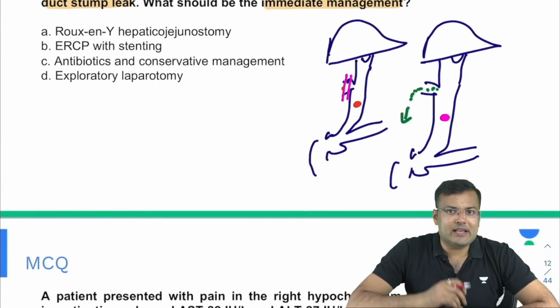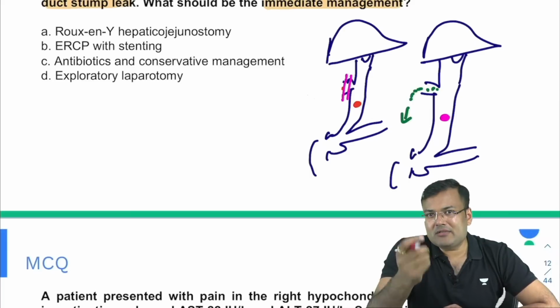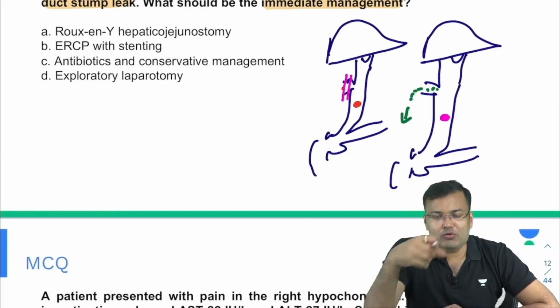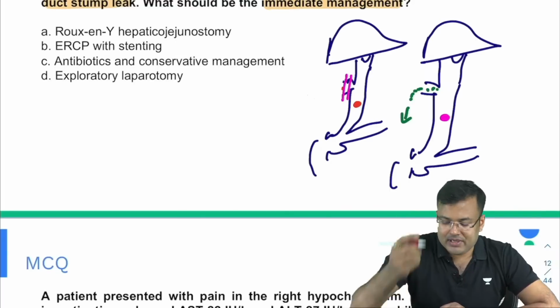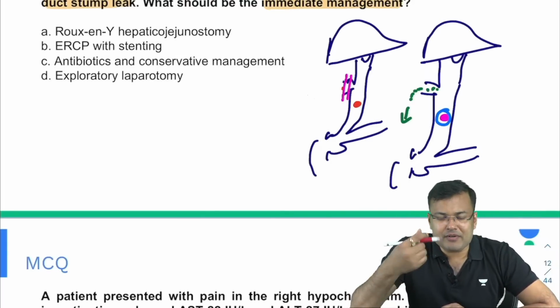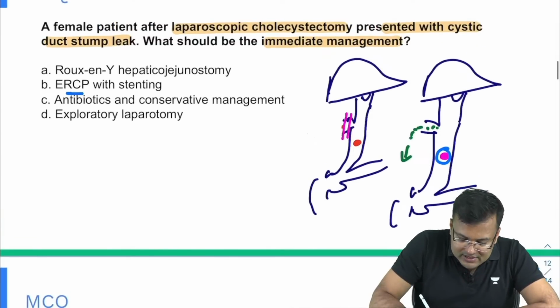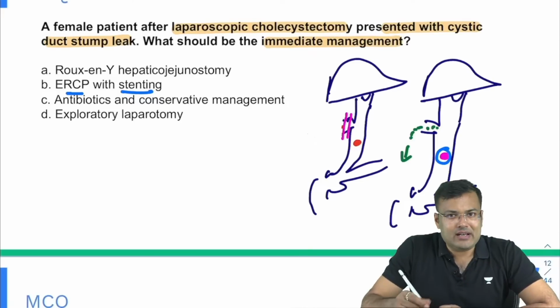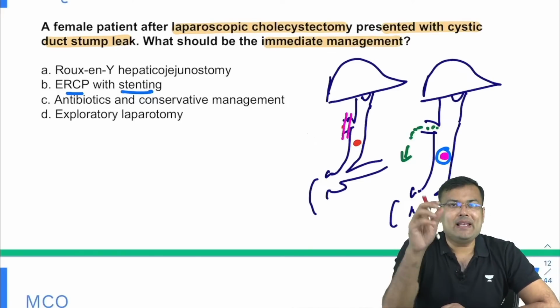Why is this leak there? Because there is increased pressure in the CBD. And what is the easiest way to remove this? To remove the stone, to decrease the pressure. So obviously you go for ERCP. If the stone is there, remove the stone. And if some stricture is there, perform stenting. So what is the immediate management? ERCP with stenting.